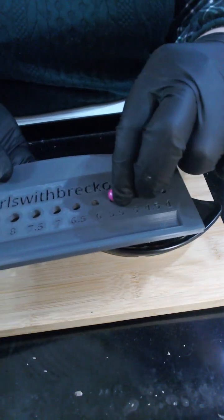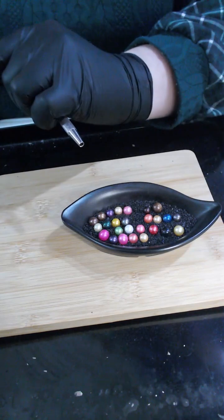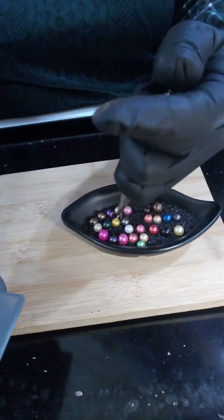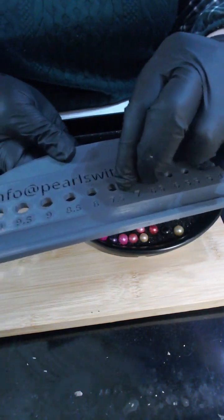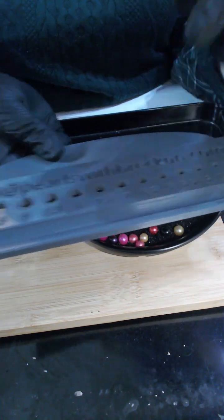The hot pink is not a 5, not a 5.5, not a 6, not a 6.5, not a 7, not a 7.5, not an 8, he's an 8.5. Apple green's not a 5 up to not a 6.5, he's a 7. And the snow white is not a 5 up to not a 7, he's a 7.5. The watermelon's not a 5 up to not a 7, he's a 7.5.